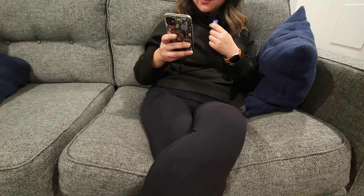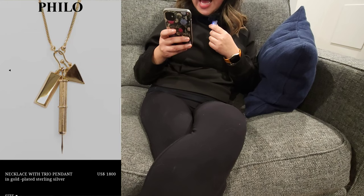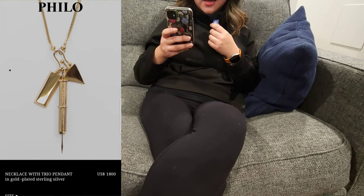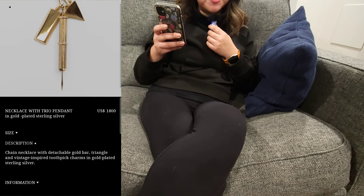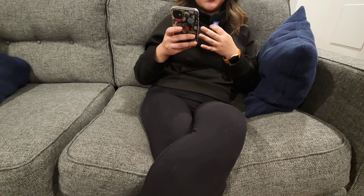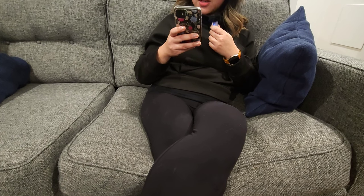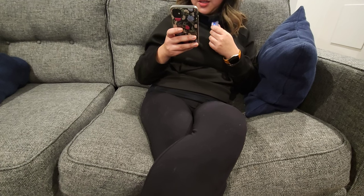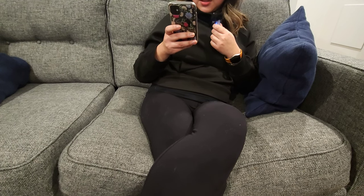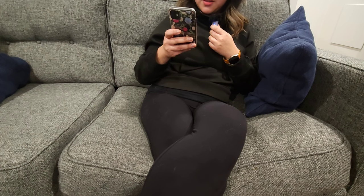Phoebe, you crazy. And then I also saw this necklace with the trio pendant. What is that? I mean, it looks fine, but then you can twist it and it comes out with this sharp object. Am I trying to stab someone and protect myself with this? Or what if you get it rolled on something and then it shoots out and you stab your own chest? What makes you think this is a good idea? Oh, vintage inspired toothpick charms. How much was that? Hold on, let me look at this. $1,800. There's a scarf, there's some gloves, and then there is a brooch for $1,100. Was it leftover material from the embroidered Big Bird outfit?